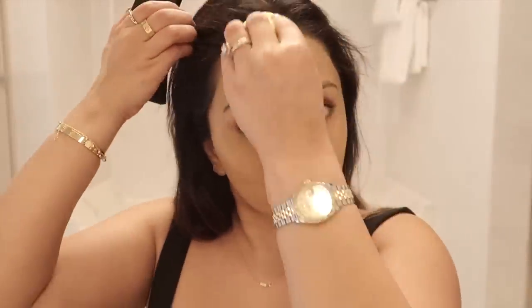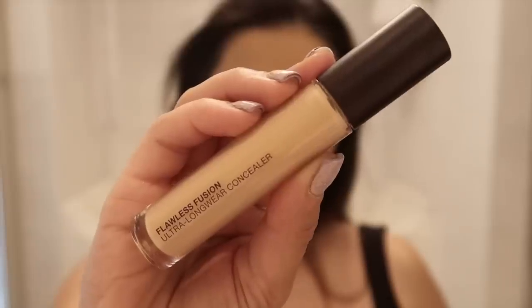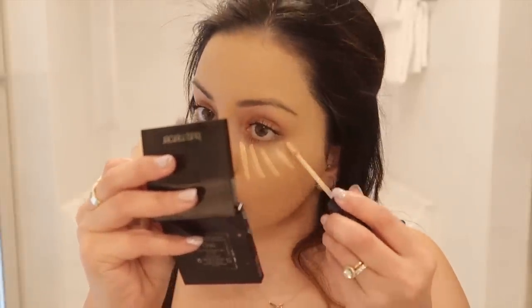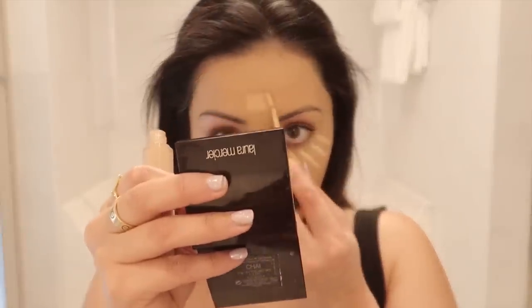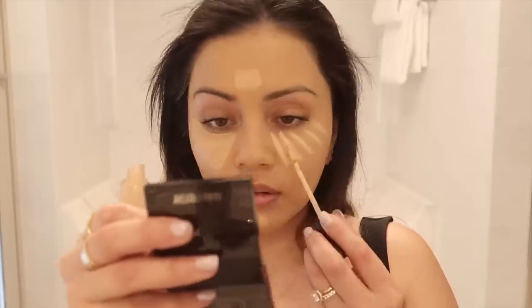And I have tried to color correct some of the clips in here because the sun was going in and out and it was messing with the coloring so much. But here I'm using the Laura Mercier concealer as well. I love this concealer. It just does not crease and it just sits so beautifully on the skin.